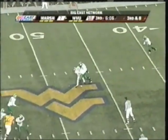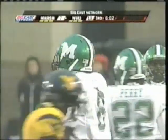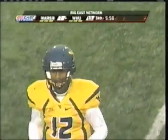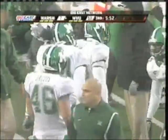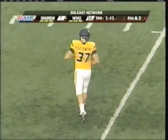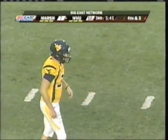Plenty of time there. There's the short throw. The catch is going to be made at the 48 by Wes Lyons, the 6'8 senior from North Braddock, Pennsylvania. I mentioned the number of players on this team from the state of Florida, and there are a bunch. 30 players from West Virginia, 22 from the state of Florida.